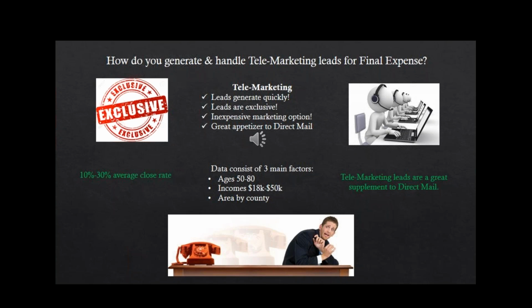For final expense, we know the average premium is about $50, $60 a month. For mortgage protection, the average premium is about $85 a month, sometimes a little bit more. And the average premium in the IUL market is a little over $150 a month. So if we have 1,000 policies come in for whichever market, and we take the monthly premium and divide it up, we're going to get that average premium for each market.